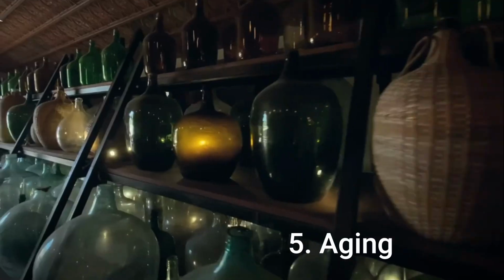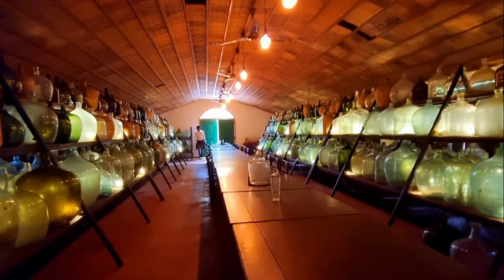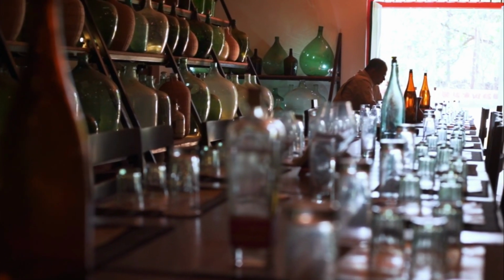Aging. Feni is typically consumed fresh and unaged, stored in glass containers to preserve its natural flavors without interference from other materials.